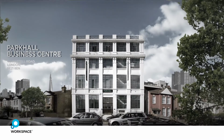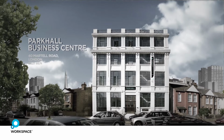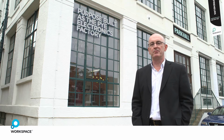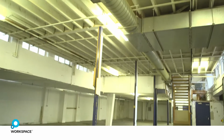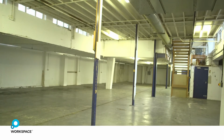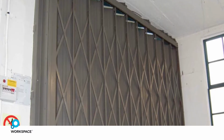This is Parkhall, one of our larger business centres, 120,000 square feet, right in the heart of Dulwich. It was built in 1928 for a company that manufactured telephones, so it had all the attributes of an industrial building. Roller shutter doors, loading bays, goods lifts, large floor plates. When we acquired it, it was Parkhall Trading Estate, full of businesses that needed those physical attributes. And our challenge is to turn it into a modern business centre.